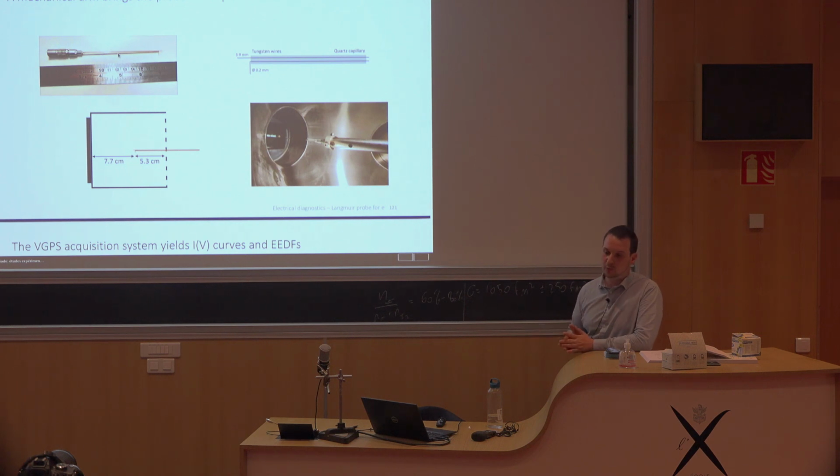But if you are confident in the measurements, I mean you as a community, I don't really know how the calculations are going, then maybe it's a good reason to do a new thruster in the good material to be able to compare directly with your calculation.